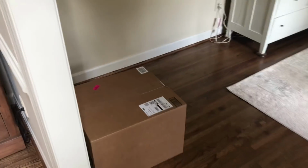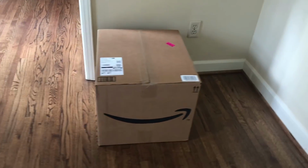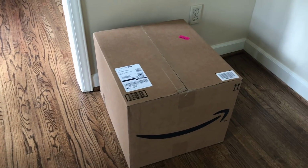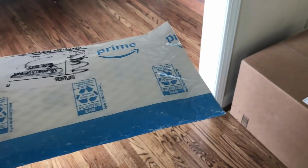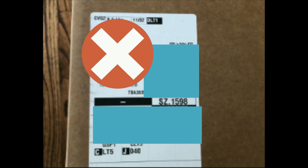All right guys, so there is the package right there. And as you can see, it has the Amazon Prime logo on it, but honestly, it's not too bad with the Amazon logoing. I thought there would be some Amazon tape, stuff like that. Like for example, here's something someone returned to me. Obviously, it's got Prime all over it, but the only thing that you can see is right here. If you look, you can see the TBA tracking. Yeah, that's pretty much it.